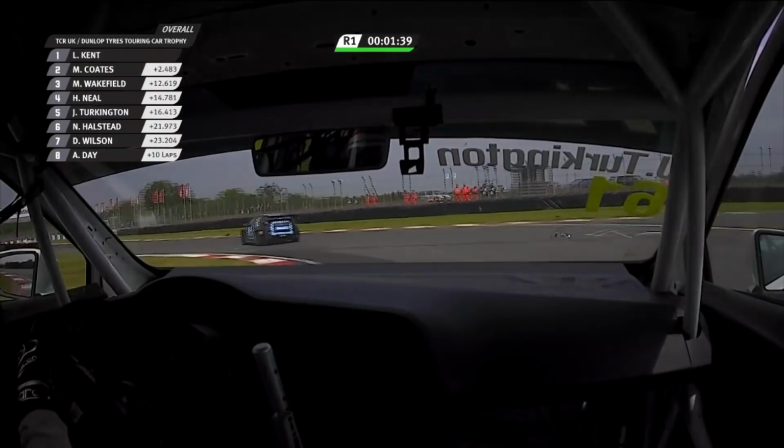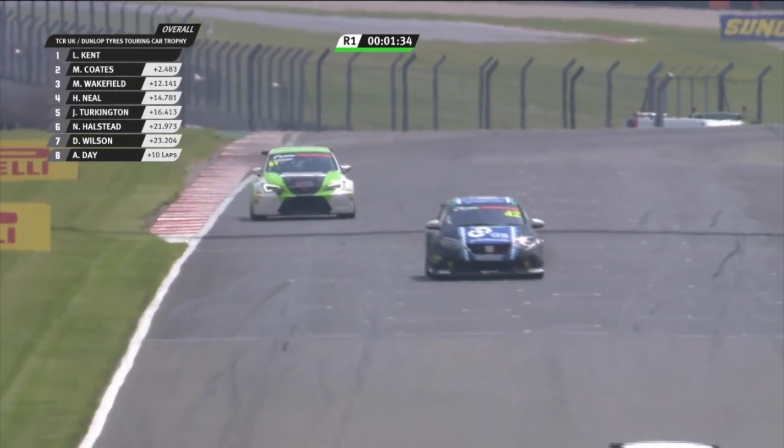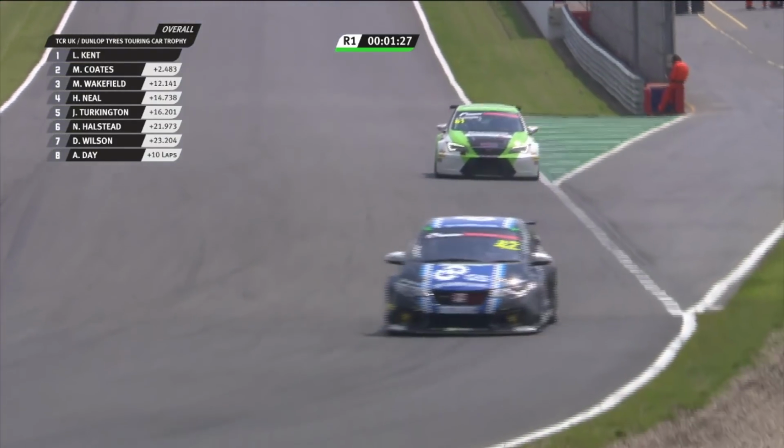Well, the only reason you do that is if you had a car in front of him, he'd be moving out to try and keep the car cool, but there's no car in front of him that's going to cause a problem. So whether it's just him taking an unusual line or just running a little bit wide off the exit of the corner and the momentum of the car carries him back into the middle of the road, we'll have to wait and see.